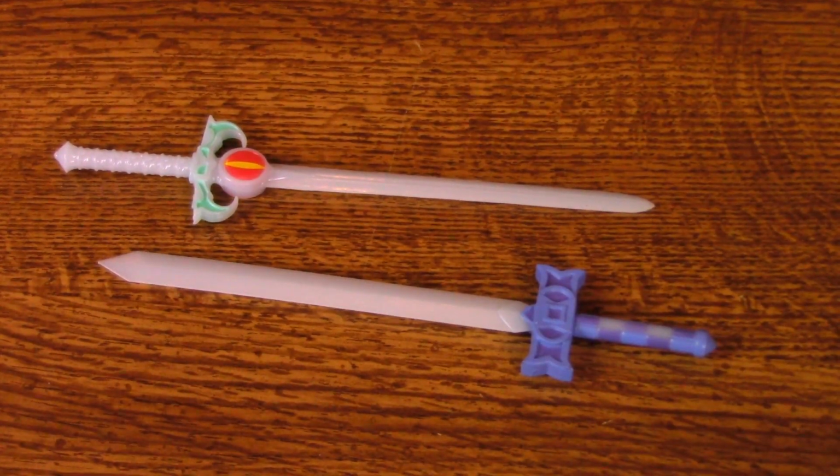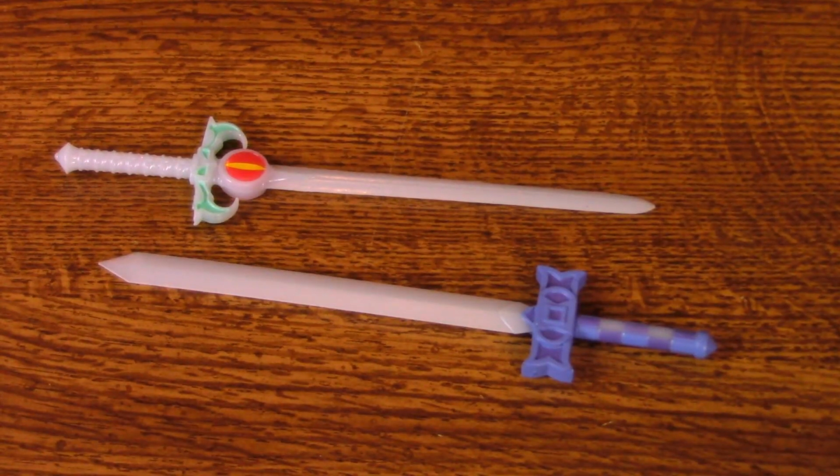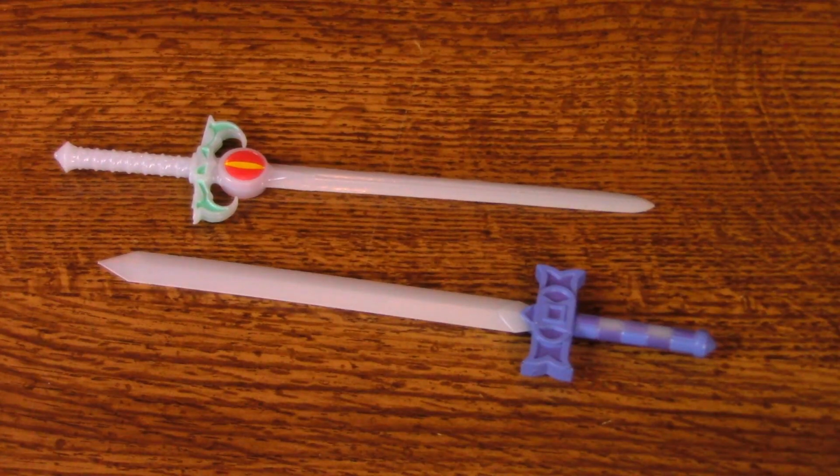He also comes with a frosted version of the Sword of Omens. This looks like this would glow in the dark. I would not be shocked if that does. But it's really nice looking. It's got the closed eye of Thundera on there. And he also comes with another sword that is episode specific.